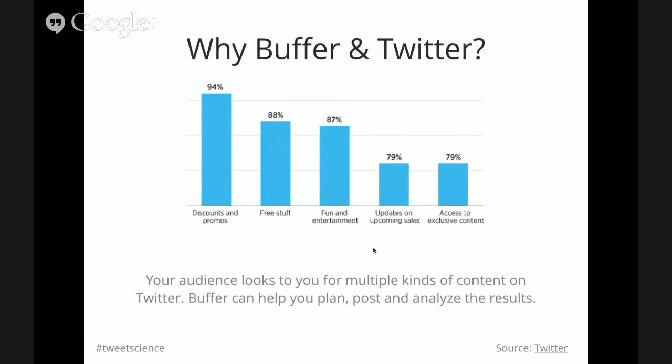First of all, we wanted to talk about why Buffer and Twitter would team up on this particular webinar. To do that, we should talk about why people follow on Twitter. Twitter users follow about 6 brands on average. That means your audience wants to hear from you on Twitter as a brand. They want information from you. As you start that conversation, you may find that what they want to hear falls into a few different buckets: interesting and fun content, news, discounts, promotions, and more.